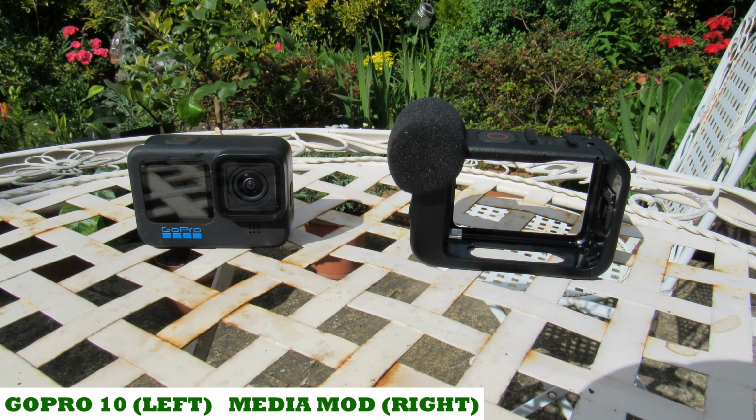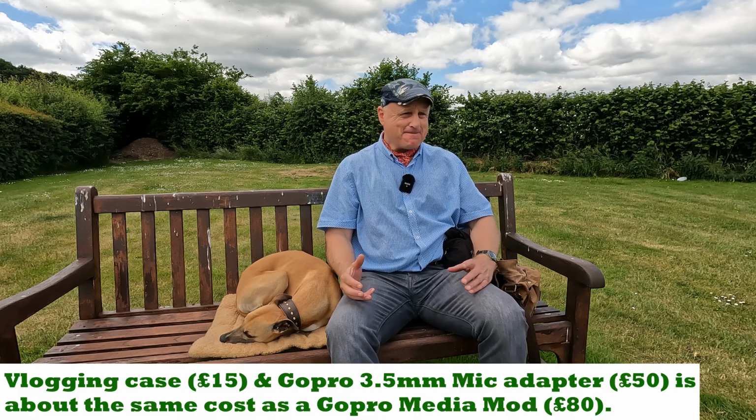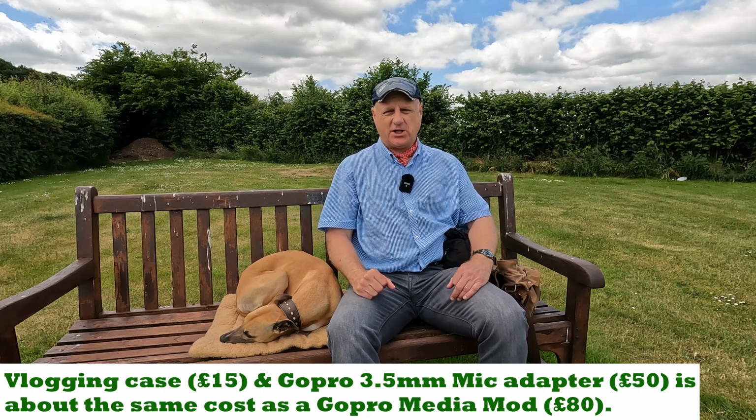You might be persuaded to buy the GoPro Media Mod. I would suggest instead that you buy a vlogging case, for the simple reason it's a lot easier to get at the battery with a vlogging case. You literally flick open a door and you can get it out, whereas if you're using the Media Mod, you've actually got to take the Media Mod off the handle that you've got the GoPro on, and it's just hassle. And I would say, I don't know, 80% of the time I usually have to switch and put a new battery in to finish off the last 20% of a film.